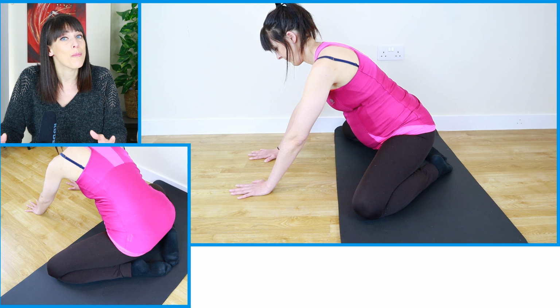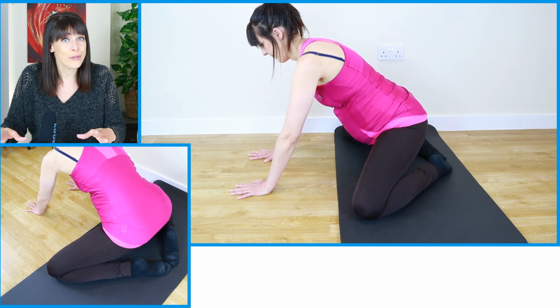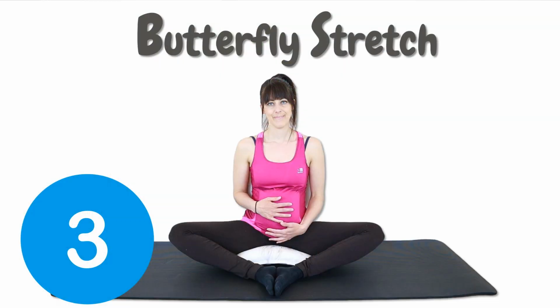Hold the position for about 15 to 20 seconds and then simply move your hips forward to get out of the pose. Okay, the next exercise is called the butterfly stretch.